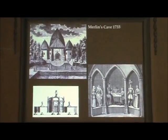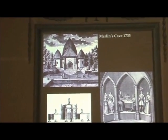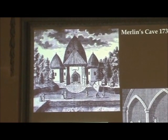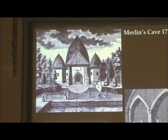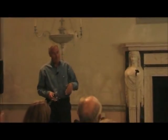The other one was weird. It's like sort of Tahiti, isn't it? Tahiti with 3 domes. The most extraordinary confection. And it was Merlin's cave. And of course, what Caroline was doing very cleverly, because she was a very intelligent woman, she was trying to connect the Hanoverians with the Tudors, the Welsh Tudors, and then back through to Arthur and the time of Merlin.